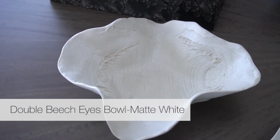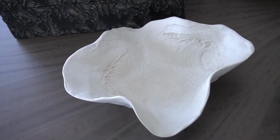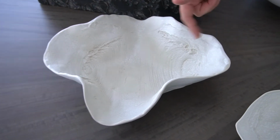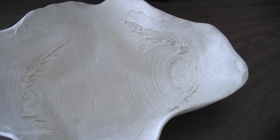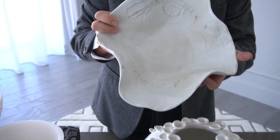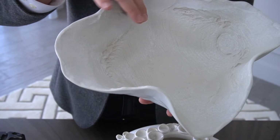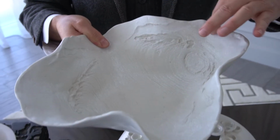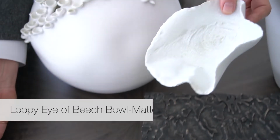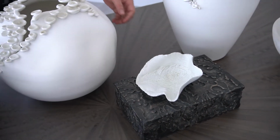We worked with an artist in the UK who actually took impressions from living trees. These are beech trees, and where the limbs have been cut, they grow these moments over where that limb had been. And she's taking the impression from that moment, and then they're being cast in aluminum. They're the beech eyes, is what they're called. This is porcelain that's hand-formed and glazed. You see the double eye, the oval eye, and then this really beautiful moment. It's called the Loopy eye, directly cast from a living beech tree in the UK.